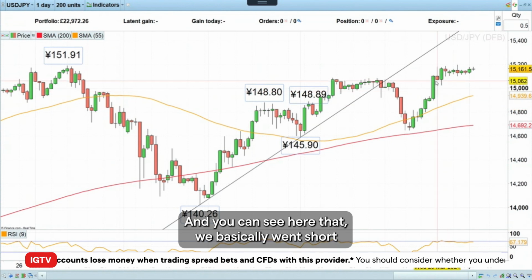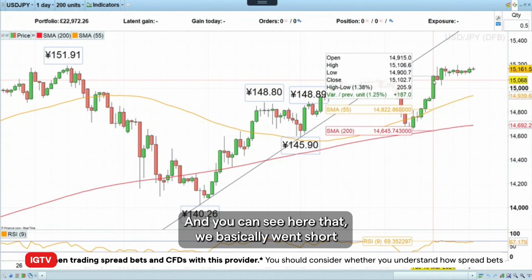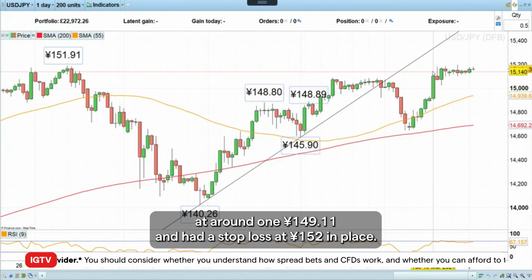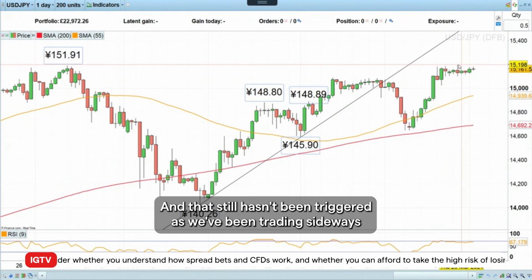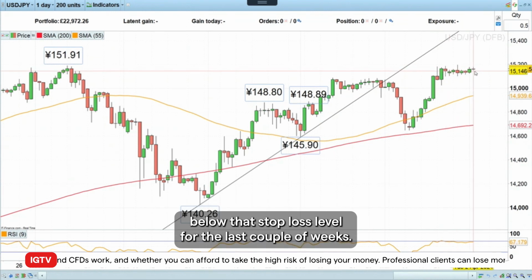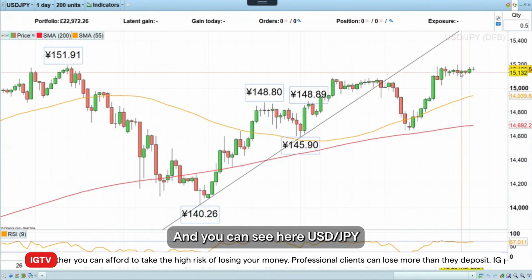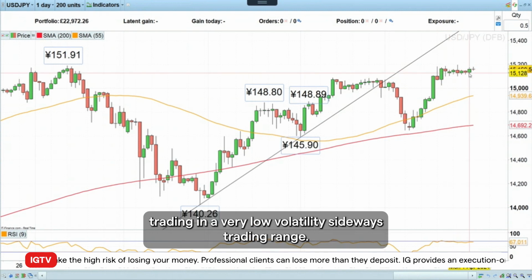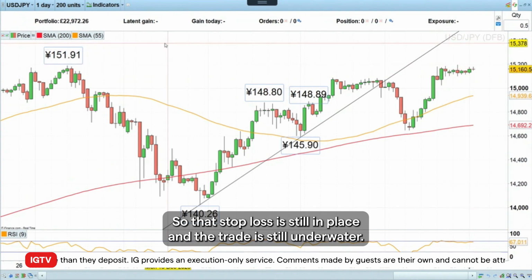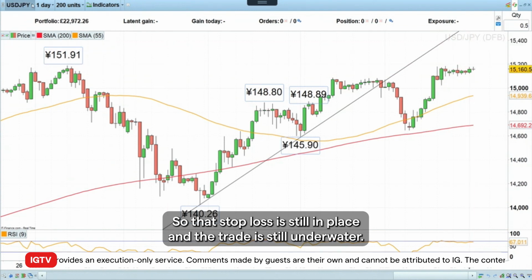And you can see here that we basically went short at around 149.11 and had a stop loss at 152 in place, and that still hasn't been triggered as we've been trading sideways below that stop loss level for the last couple of weeks. And you can see here dollar yen trading in a very low volatility sideways trading range. So that stop loss is still in place and the trade is still underwater.